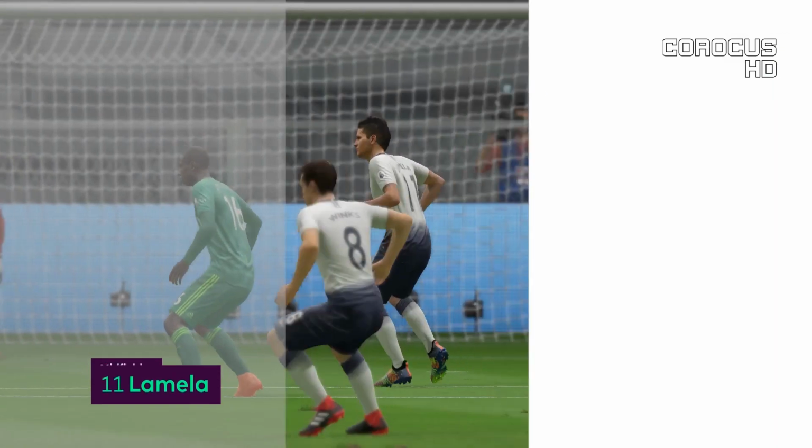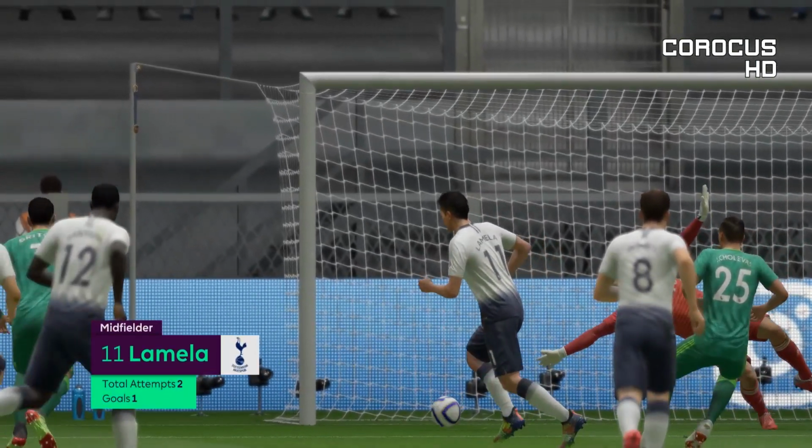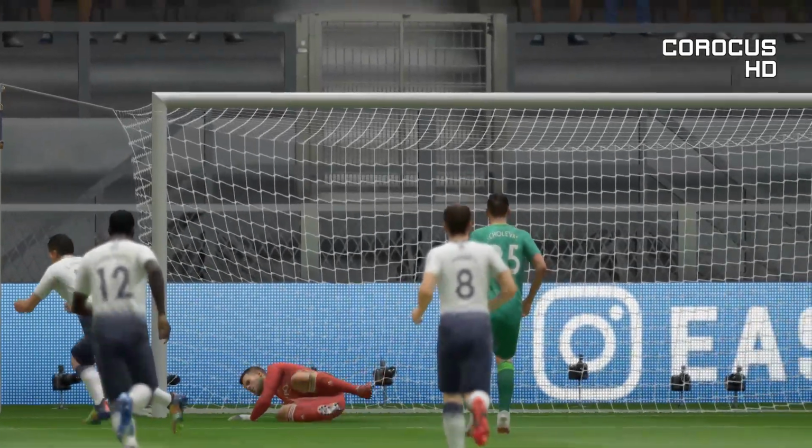Let's take another look at Eric Lamela's goal. Well, nothing wrong with this first-time shot. No chance for the keeper as it was in the bottom left-hand corner.